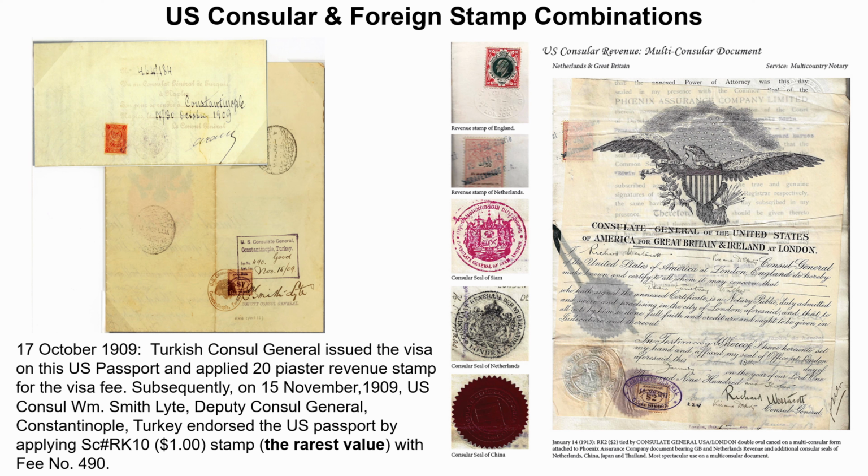One on the right is a fairly complicated multinational certification notary for an insurance company based out of Europe that had agents all over Asian countries. So it bears the British one penny stamp used as a revenue stamp. Similarly, there's a revenue stamp of Netherlands because those are the two countries from which this document originated. And then you see consular seals of consuls of Siam, Netherlands, London, etc. That is a multi-page document. So it certainly makes it an attractive looking document.